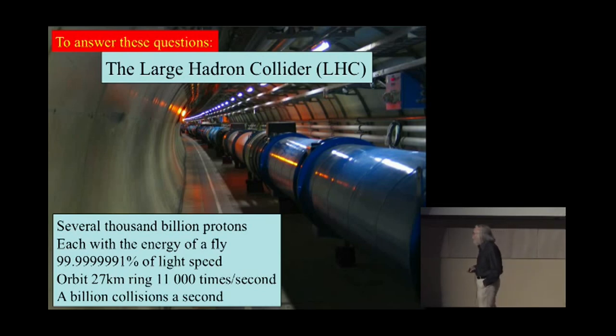Now, what we hope with this circulation of these beams, two very intense beams in opposite directions, is that we will make up to a billion particle collisions per second, and among those billions of collisions, we hope we're going to produce the Higgs boson, dark matter, and something which we haven't predicted.